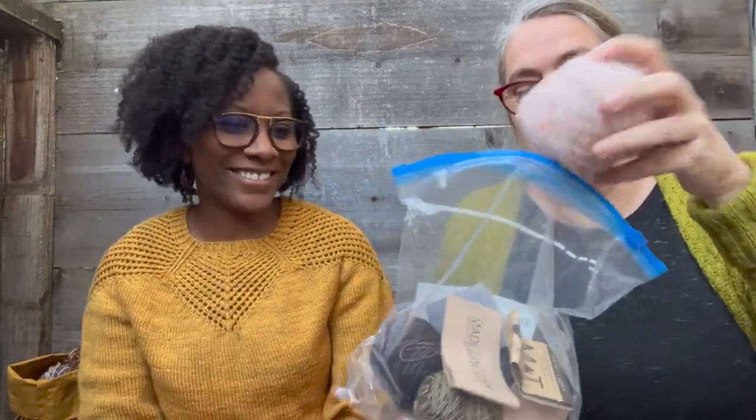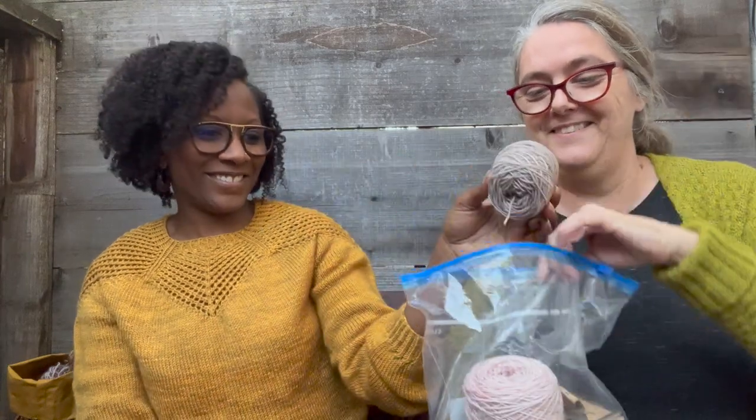I like the effect of that because it's on the ends. Right. Kind of grounds it. Yeah. There you go. So I'm really excited about it. I like it. I'm very excited about the bag of leftovers because I feel like it'll make a nice pair of socks with the same striping pattern.